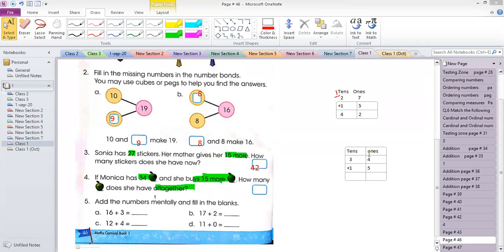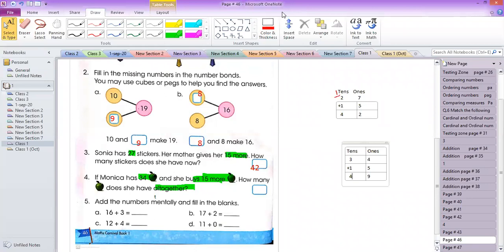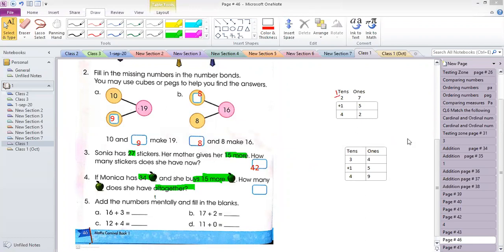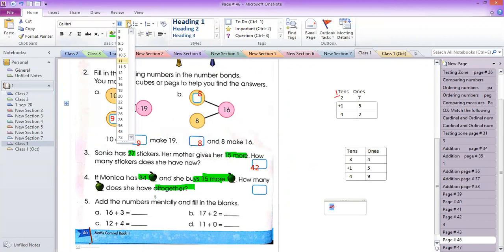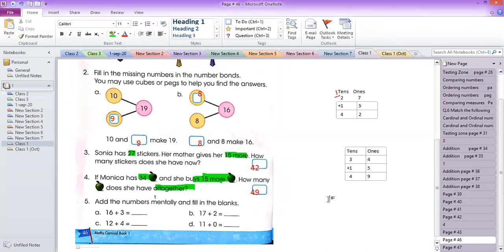4 ones plus 5 ones. How many ones? Nine. And 3 tens plus 1 ten, how many tens? The answer is now 49. How many apples does she have altogether? The answer is 49. So I will write 49 here. This is the answer. Okay.